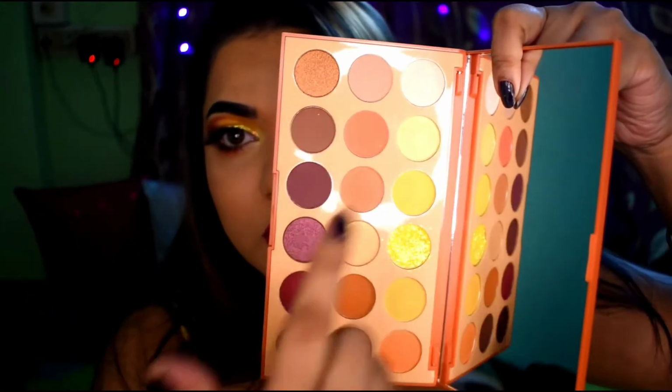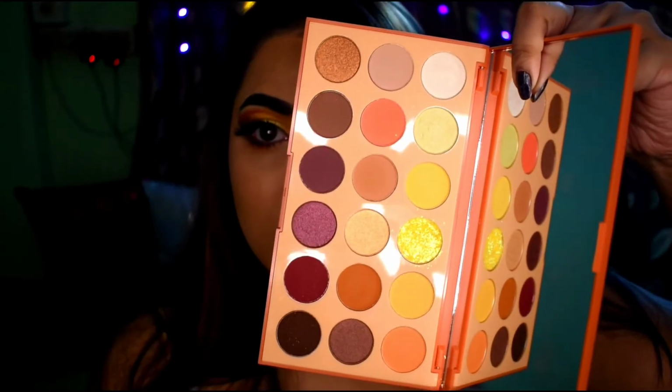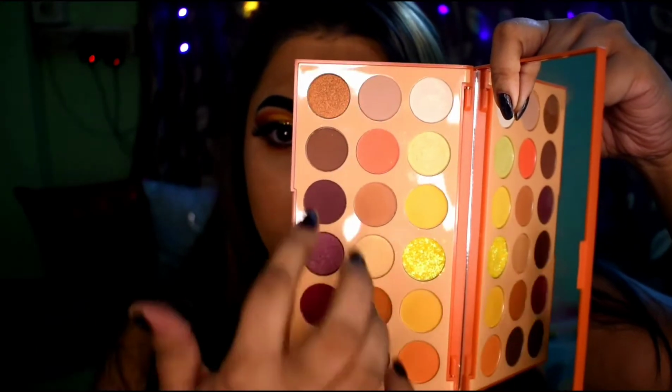So this palette actually, if you can see, consists of some nudes, some browns, some oranges, some reds, and some mauve colors as well, which is a very good plus point. There have been a lot of different shadow palettes, but I thought I actually have palettes in that color range, so I grabbed this one. But I am thinking of purchasing another one.